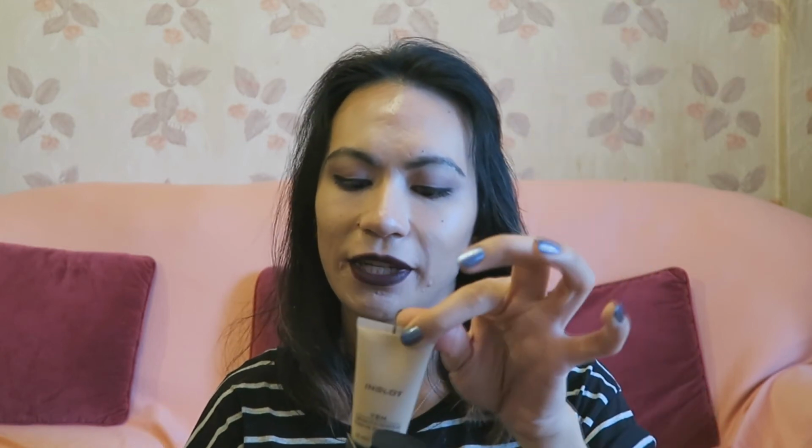I got one of the foundations, the YSM foundation in the shade 49. So it's just my skin color. It's a really nice lightweight foundation, medium coverage to full. And I got a sparkling dust for the face, eyes, and body. It's basically a loose highlighter in the shade 2. So it's a golden champagne sort of shade. So that is everything in my Inglot haul.